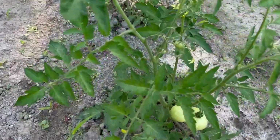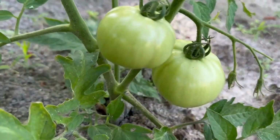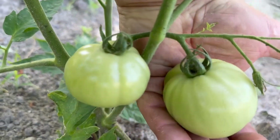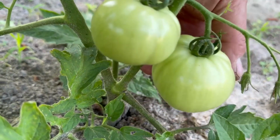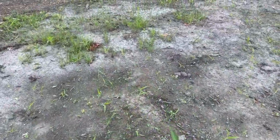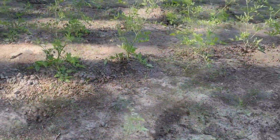I mean, if you can see those, whoop, let me get the camera better. If you can see those right there, that one right there is about the size of a tennis ball. And they look fantastic. And they smell good too. I wish y'all could smell through the video. If y'all love the tomato smell, it's amazing.